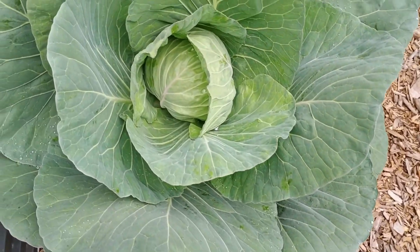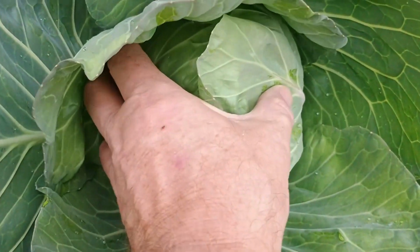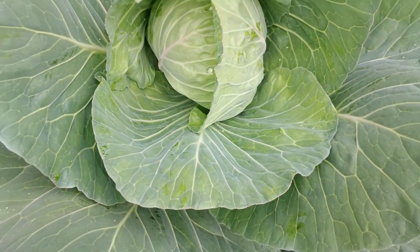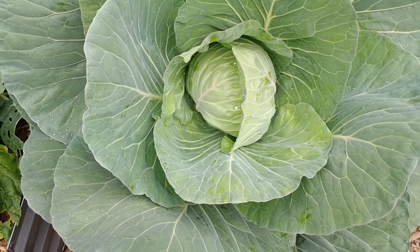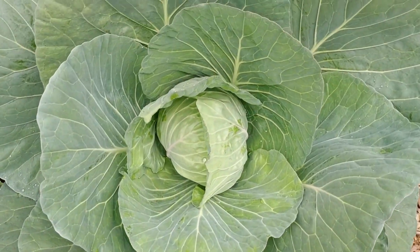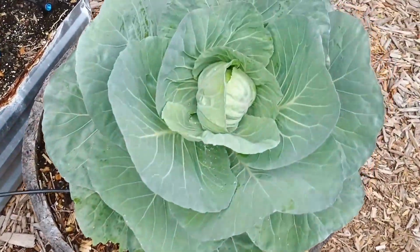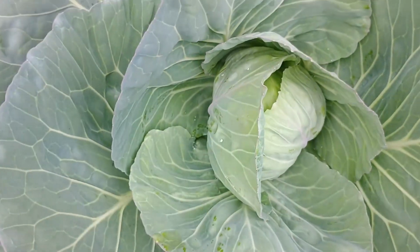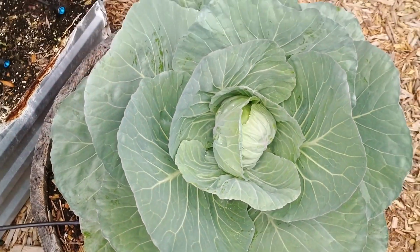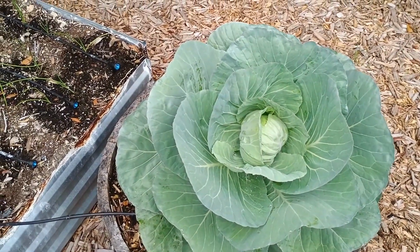And here's a pretty nice looking cabbage. It's just starting to head up, starting to get hard. It's not ready yet. It'll get much bigger, but I'm excited. Another cabbage over here. Not quite as far along, but the head is getting hard. So pretty nice.